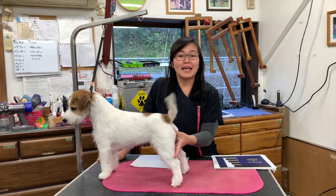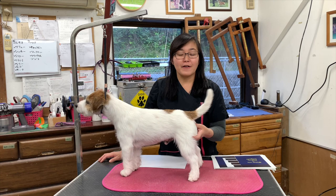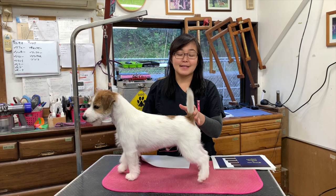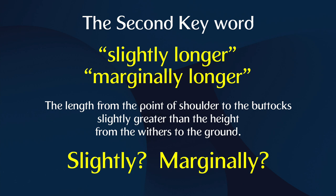We have been speaking about the body proportion in the breed standard, FCI and Kennel Club. The body proportion is one of the most difficult and important parts of this breed. And we have learned about the 50-50 from the withers to the elbow to the ground. It should be 50-50. Now, we have the second keyword: slightly longer or marginally longer. The length from the point of shoulder to the buttocks should be slightly greater than the height from the withers to the ground.